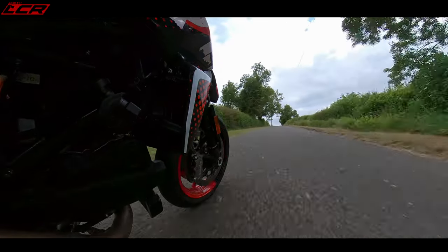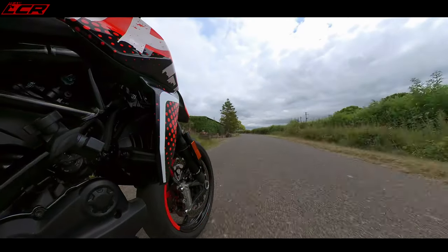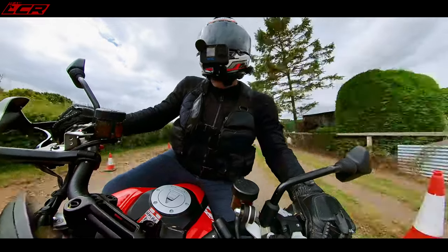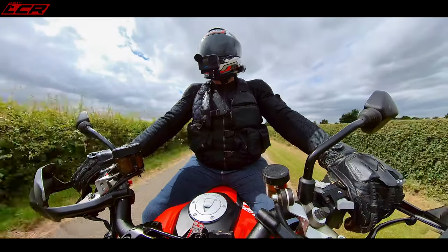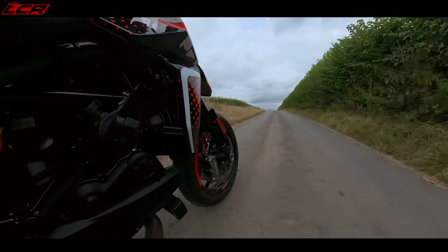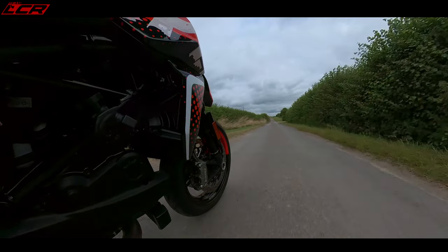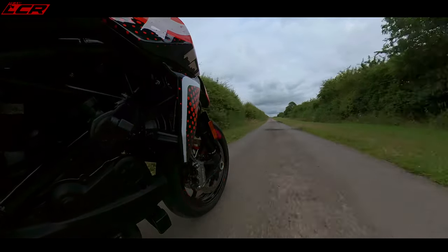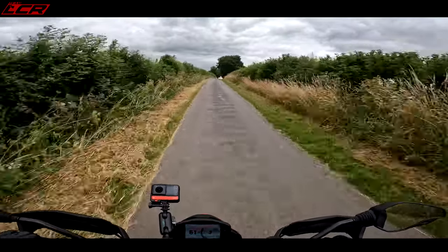Oh, it's such an agile, amazing, fun machine, this. It's miles per mile on one of these. I think absolutely my favourite Ducati? A bit lively at the back there. This is what this bike was made for.